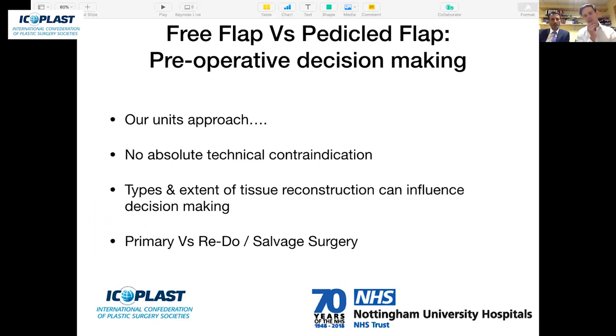Then looking specifically at this issue of indications for free flaps or pedicled flaps and contraindications, and how we look at that preoperative decision making. First of all, our unit's approach, as I suspect is the case in many units around the world, is that we would opt for a free flap above everything else. We feel that provides us with the greatest flexibility and the best outcomes, which we'll go into in a little more detail later in the talk. But that really is our predominant starting point.